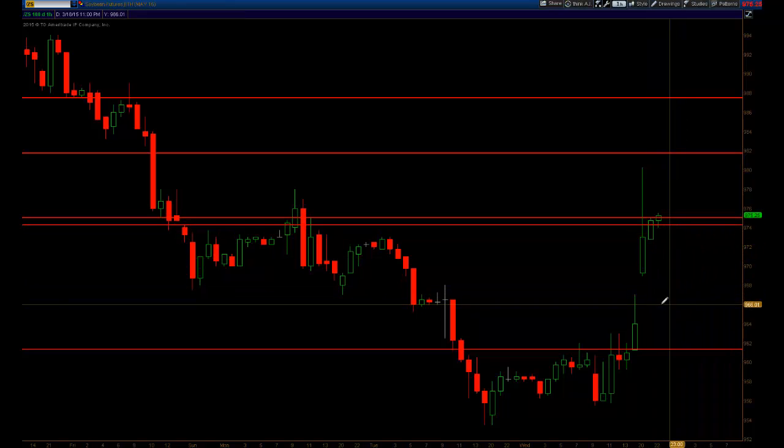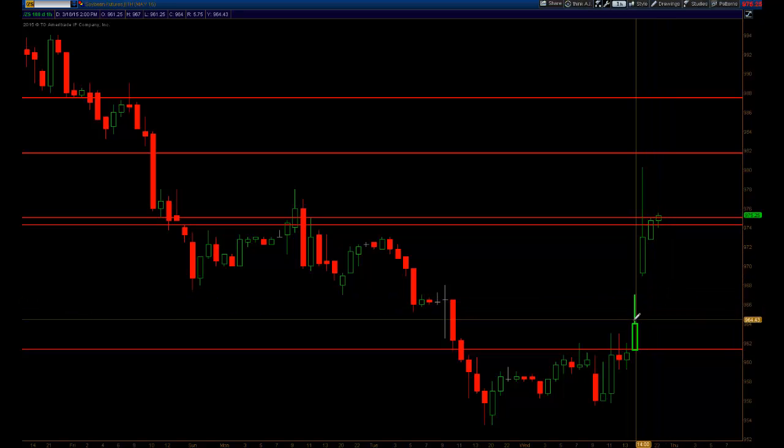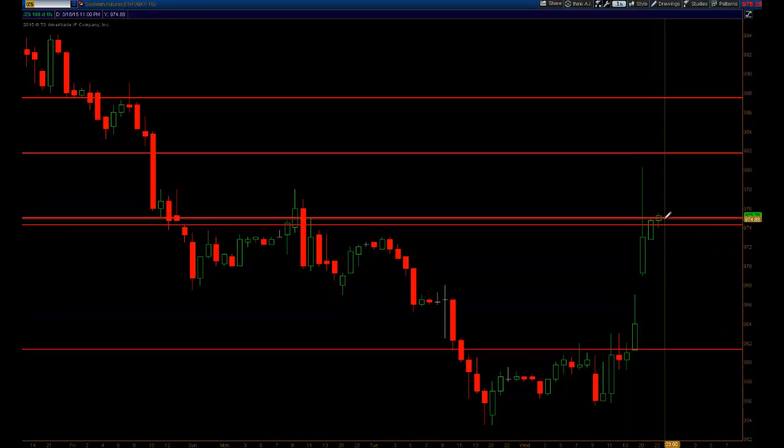I talked about last night looking for 66 minimum. We got that. The price hit it, came down, and then just jumped up. So it's looking pretty interesting, actually.